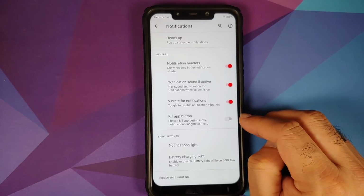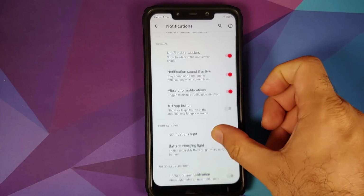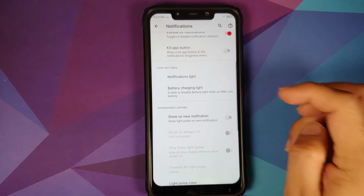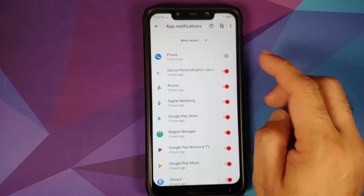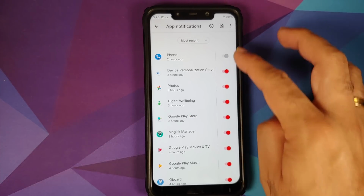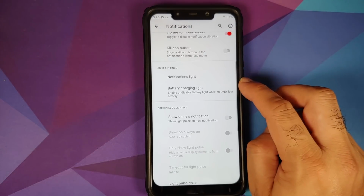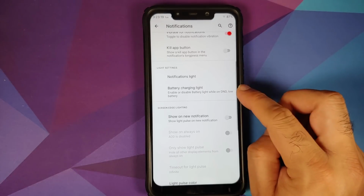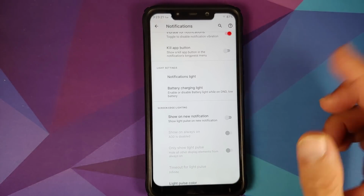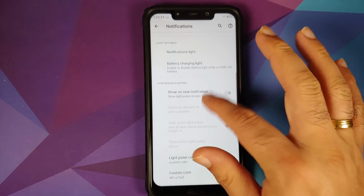Vibrate for notifications, show a kill app button in the notification long press menu. Then you have battery light settings as well. So notification light, you can configure what all apps are going to have access to the notification light. The battery light colors can be changed, but unfortunately the LED on the Poco F1 is white only, so forget about that option for us.